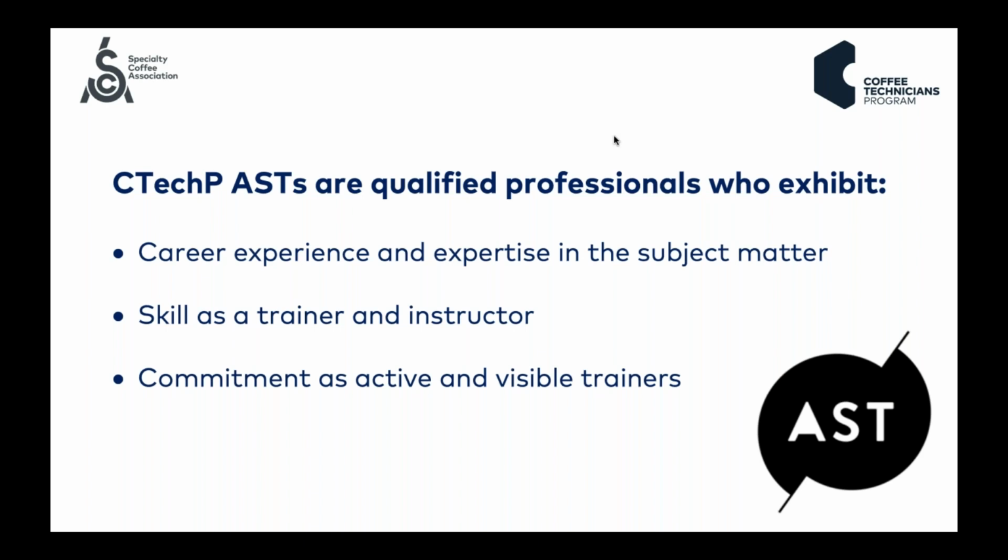But then also, you can know a lot about this topic, but in this particular program, we're also looking for people who have a skill as a trainer, an instructor. And so we're going to be looking for that in this application process, for folks to show a certain acumen for education.